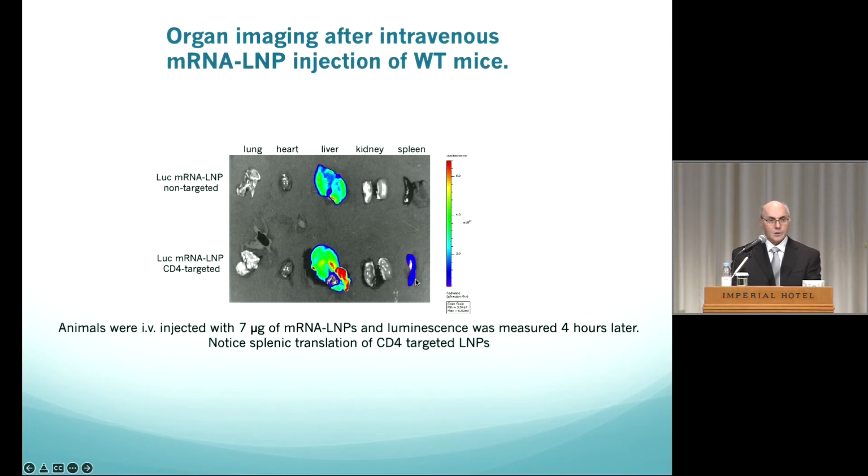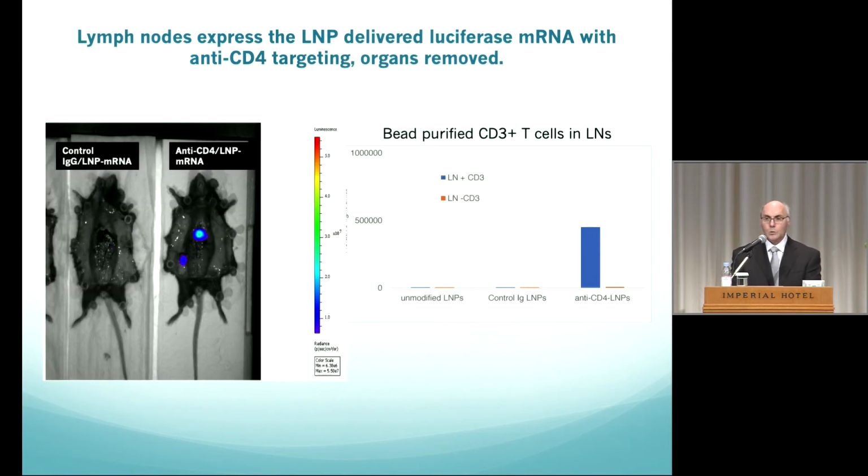The spleen has high numbers of CD4 positive T cells, but we did another experiment. We took those animals after we removed all of those organs and imaged them again. And what we saw were lymph nodes lighting up with luciferase activity. These are para-aortic and inguinal lymph nodes. So what that means is that our targeted lipid nanoparticles, when they're injected intravenously, escape from the circulation, go into the tissues, and then drain from the tissues into the lymphatics to lymph nodes, and still retain the ability to bind to CD4 positive T cells and have their RNA translated. That's the needed situation, because now we can target any cell type in the body.